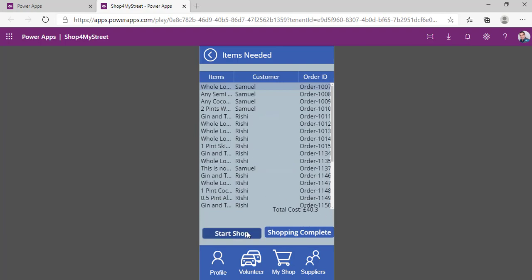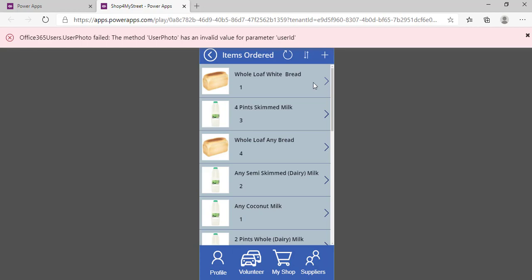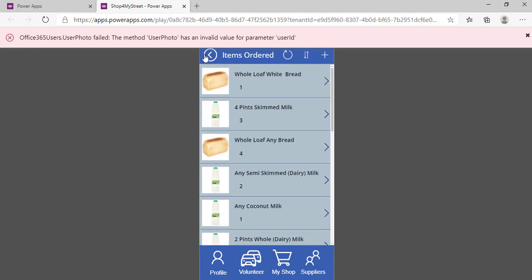So we can click on start shop and then we can look at shopping complete and we can then see who the customers are that we need to deliver to. So there's 2 customers. We said we'll do 2 drop-offs. So we can see Samuel and we can look at the orders that we need to, the things that we need to drop off to Samuel and the things that we need to drop off to Rishi.